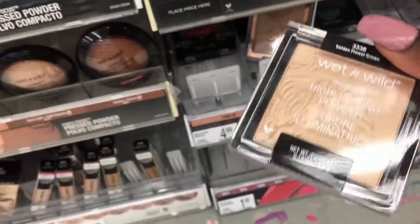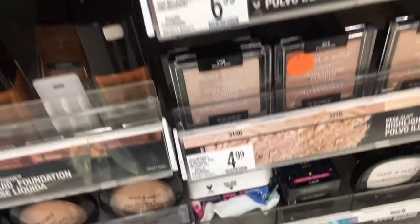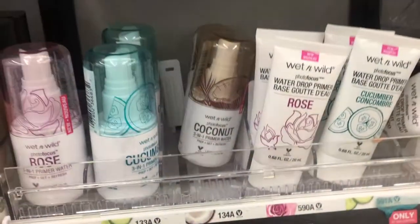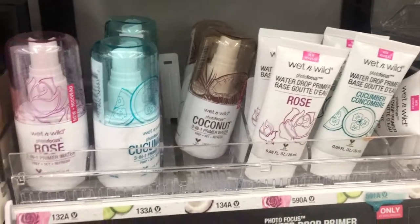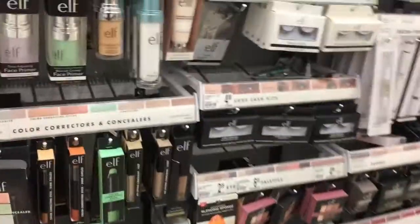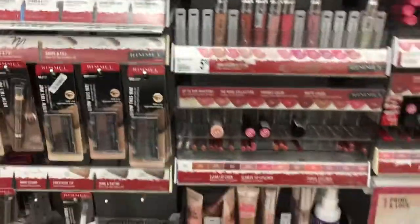This is a nice little wet look. Look at these primers that they have. Water drop primer, rose spray. I have to be careful putting stuff like that on my skin. I'm very cautious with that. I don't know, who else breaks out at the drop of a dime? I do.